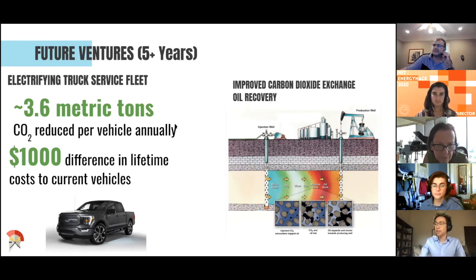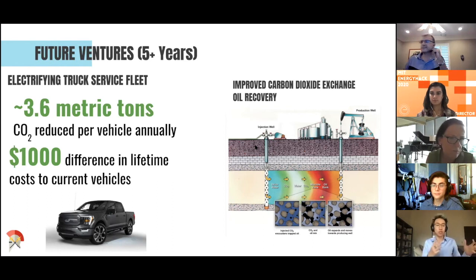In terms of other things, we looked into improved carbon dioxide enhanced oil recovery. We aren't sure how well developed this process is at Lost Hills, but the concept is essentially injecting captured CO2, from CCS systems or from refineries, into the ground to actually drive more oil out of the well, while also being able to store that CO2 in the ground. And there have been actual improvements in that field in recent times.